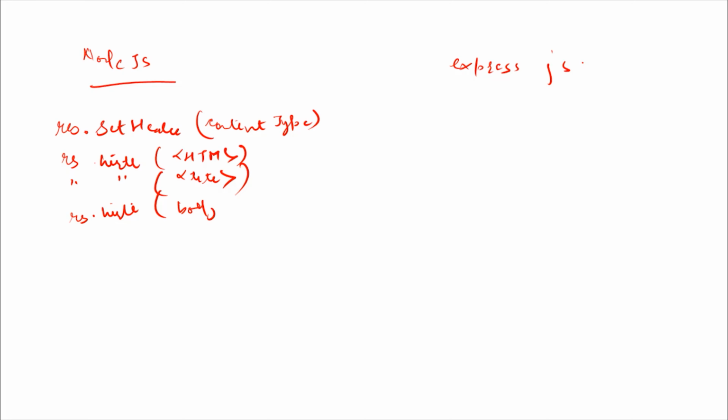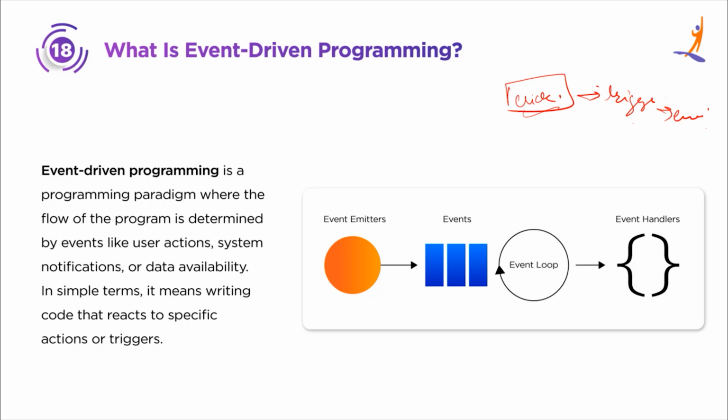In Node.js, this concept is core to its design. It allows the creation of non-blocking asynchronous programs, meaning tasks don't have to wait for another to finish. Instead, the program continues to respond as events occur. At the heart of this model are events and event emitters. So events and event emitters are the two core parts of event-driven programming.